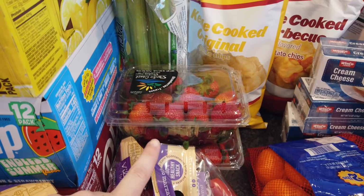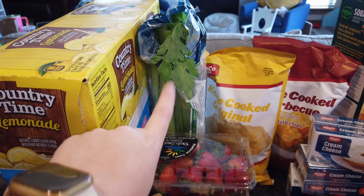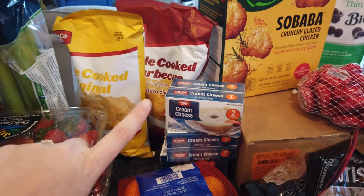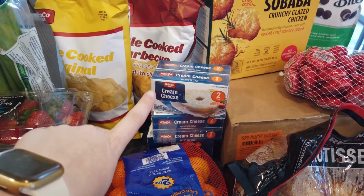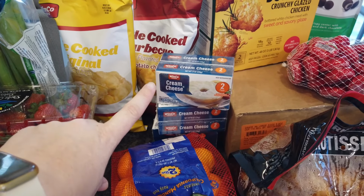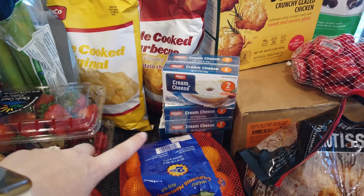I got 2 1-pound boxes of strawberries. Those will be for our party. I got a big thing of celery, also for our party. And then I got 2 bags of chips, also for our party. And then I got 3 of the double packs of cream cheese. We will go through a couple of these for some of the recipes for our party, so I just wanted to make sure I had enough for that in addition to making sure we had some in my backup stock.